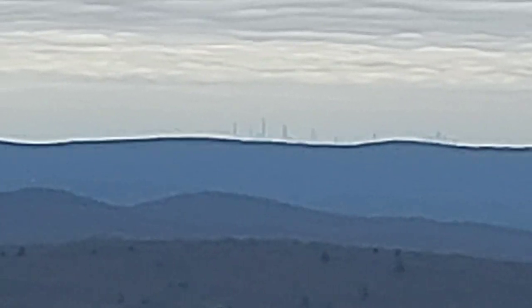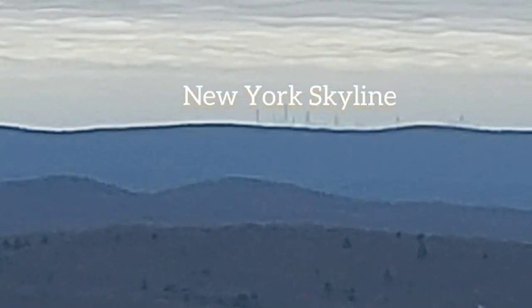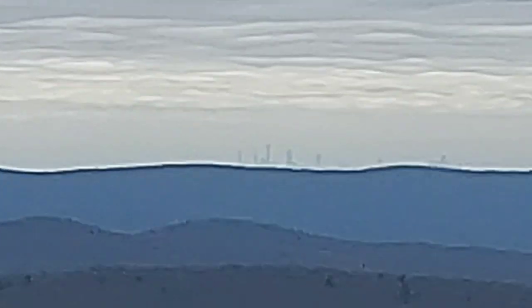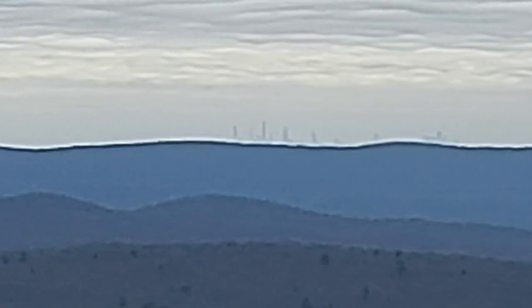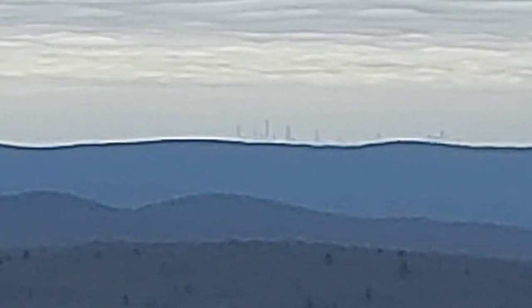And when we get to Prospect Rock here, we are rewarded with a view of New York City. There's more than one place along the Appalachian Trail where you can see the skyscrapers of New York. I know in the Bear Mountain area you can, so you'll be seeing it more than once. If you're a through hiker, this may be the first place you could see it.